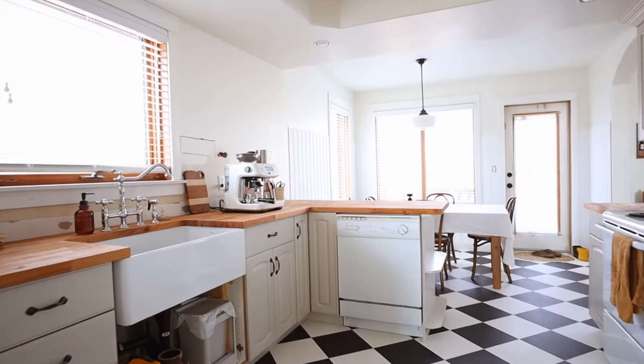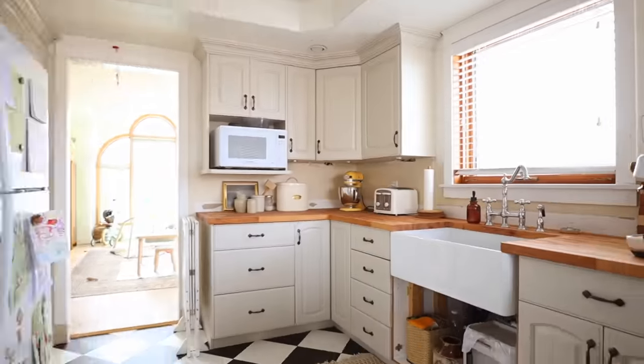Stay tuned for part two. We're gonna be doing the backsplash, wainscoting, more painting, painting window trims, painting doors.